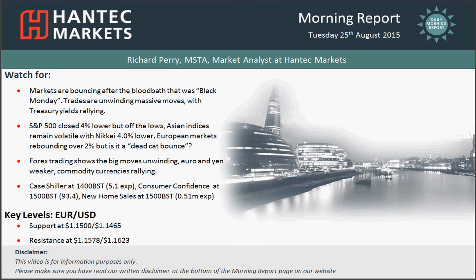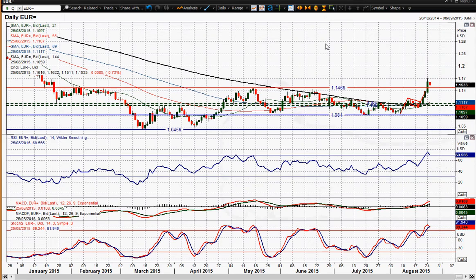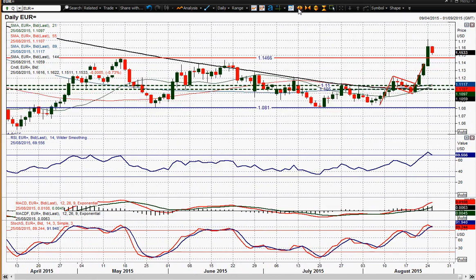Let's look at this Eurodollar chart, and what a move that we saw yesterday. Let's zoom in quite quickly so that we see the extent of this rally that we've had for 4 days now. Basically back from the 110 figure, it added almost 700 pips. That's an incredible move in 4 days. That is pretty much 700 pips in 4 days.